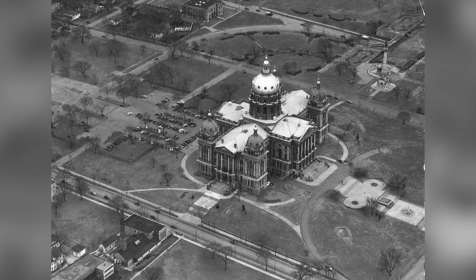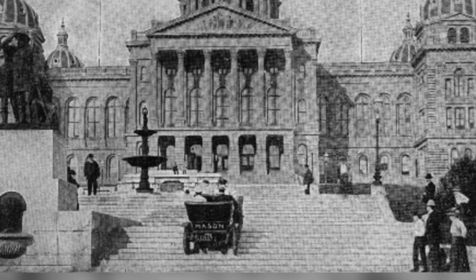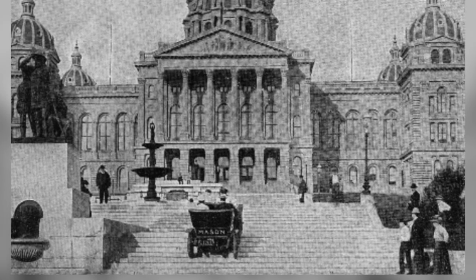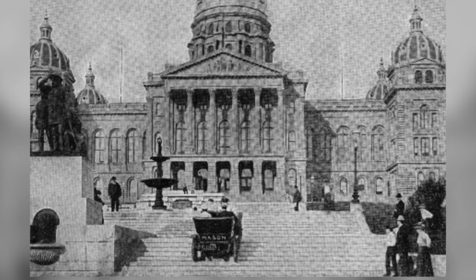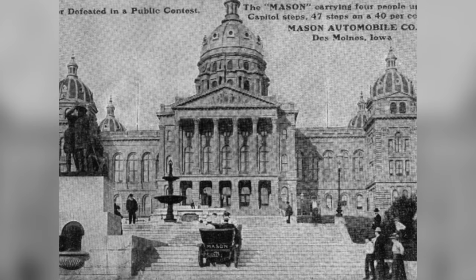But all I can find is these men finishing up this retaining wall. Not a whole lot to see here, but just a Mason vehicle driving up the steps of the Five Dome State Capitol, saying hello to his friends and enjoying the beautiful day.